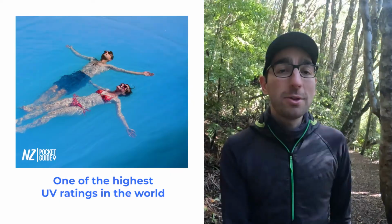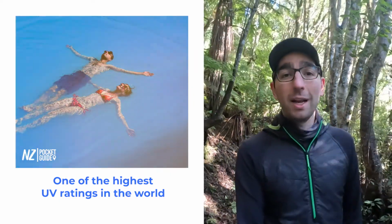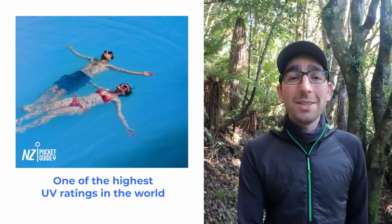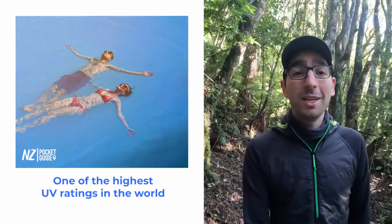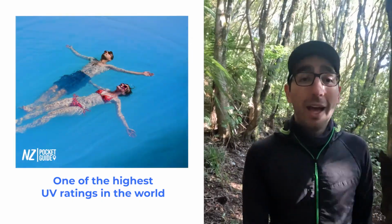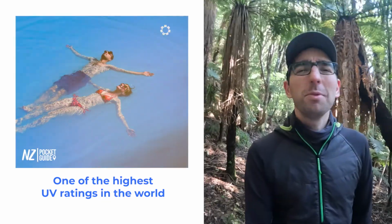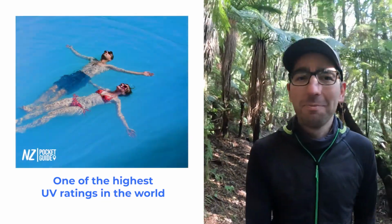You will want to slap on sunscreen, especially on the little ones, every single day and reapply regularly, especially after swimming, as the sun is really unforgiving in New Zealand and you will be able to get sunburned within only about 3 minutes in the sun. Or 8. It's one of those numbers, it's really fast.